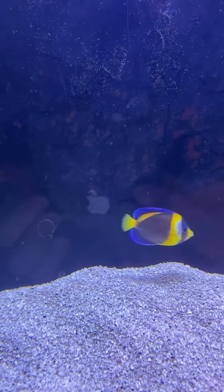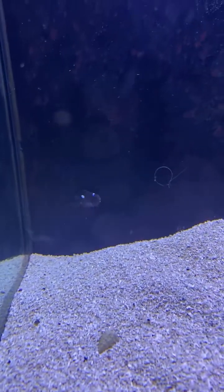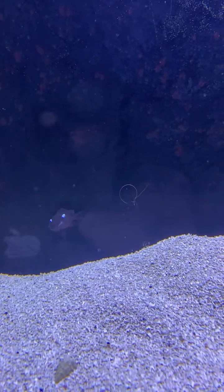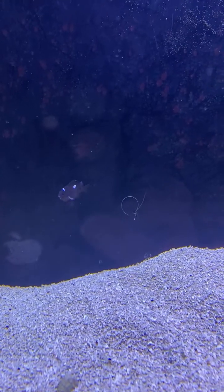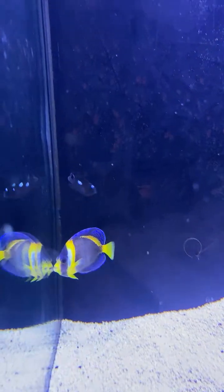Let's see. David recommends that they should be the last fish you add to your tank, due to their attitude. They do have a very striking pattern to them, just those dots. I mean, I love the contrast of the black and the white. But yeah, definitely something to consider there.